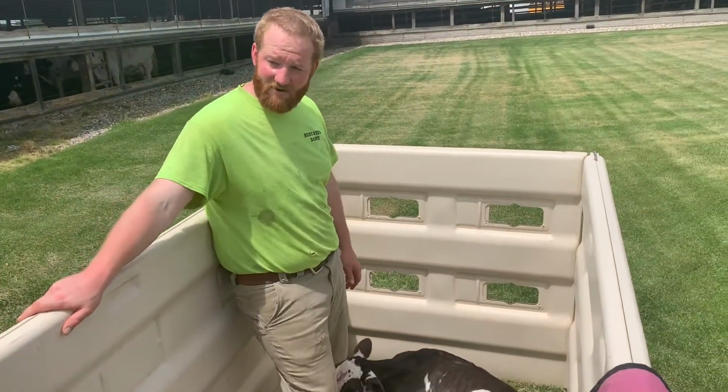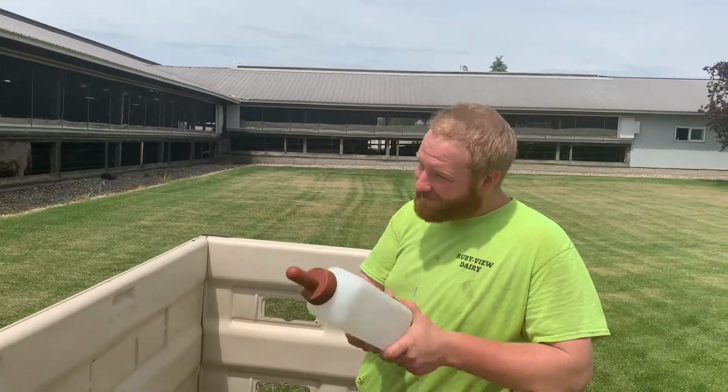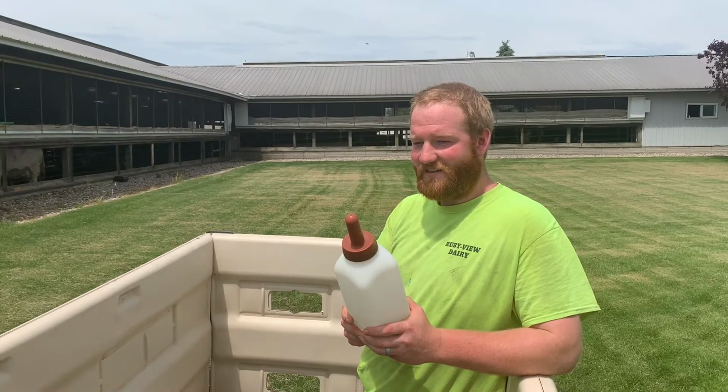You guys can see the baby cow, right? All right. Who knows what this is? The bottle for a calf. Bottle for a calf. What do we use it for? To feed the milk. Yeah. Feed them milk. You guys want to check that out? Let's take a look at it.